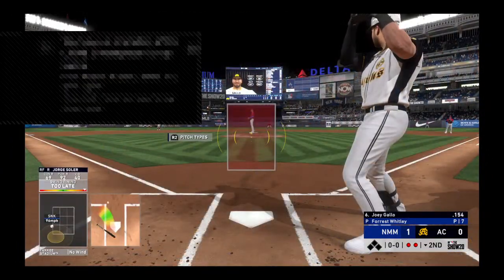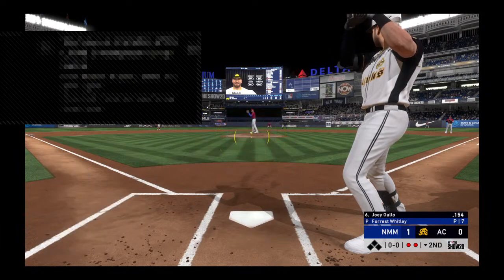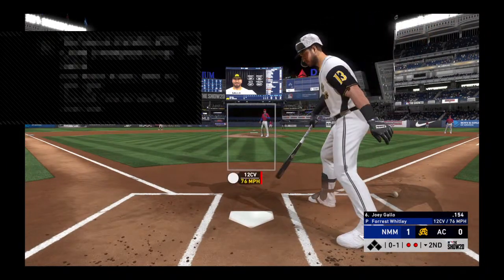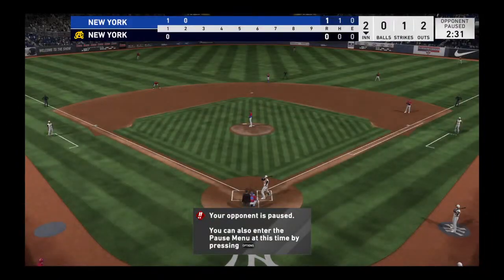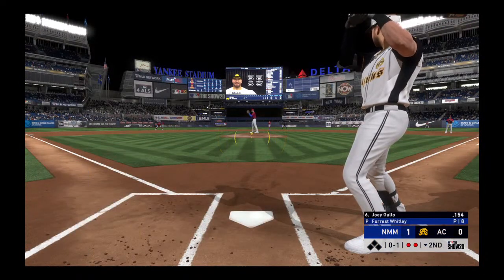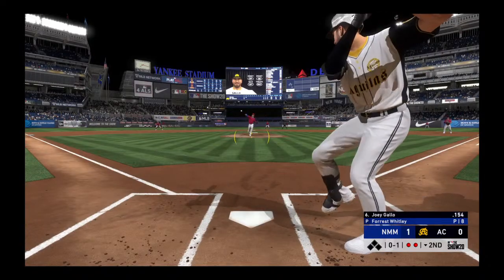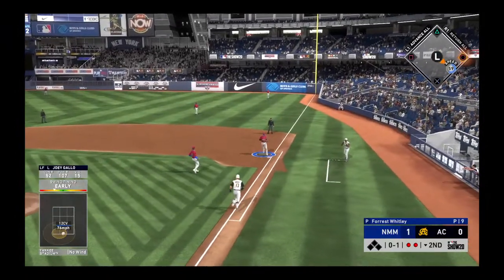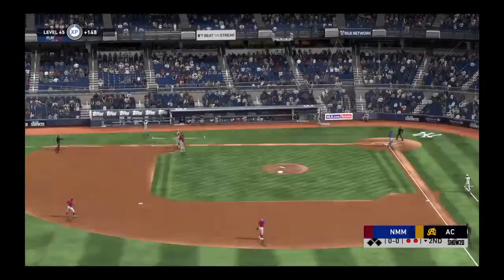So bases are empty here with 2 gone, and that'll bring up Joey Gallo. Great curveball there. Really fooled him with that one. Bases are empty here with 2 men out. Not surprisingly here, this is on the ground to the right side. Oh, and he can't come up with it.